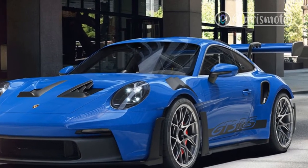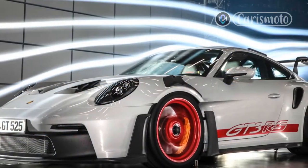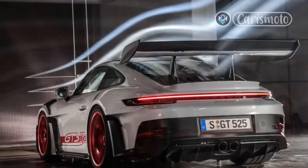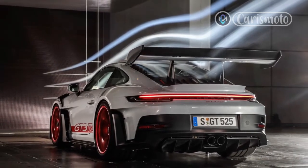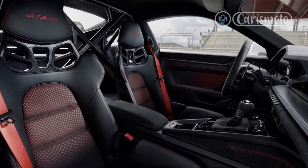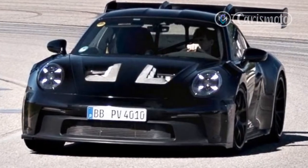All of these items combine to produce more than 900 pounds of downforce at 124 miles per hour, twice that of the 991.2 GT3 RS and three times as much as the current 992 GT3, Porsche claims. The automaker says the new GT3 RS can also generate 1,895 pounds of downforce, equivalent to the curb weight of a 1956 Porsche 356A, at 177 miles per hour.